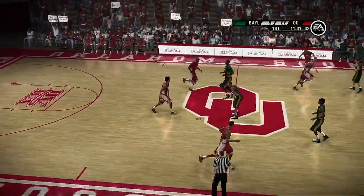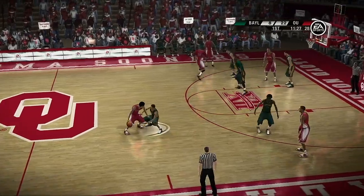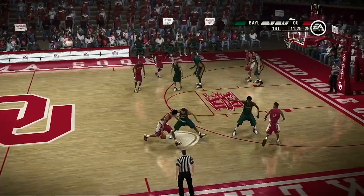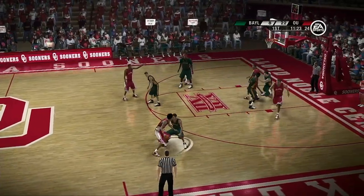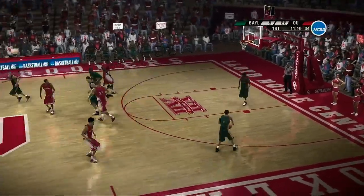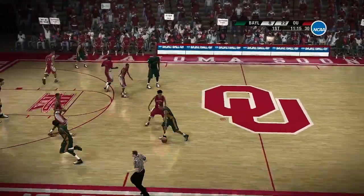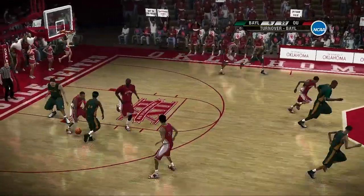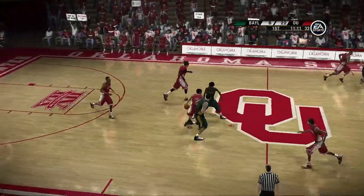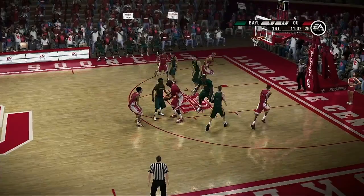I know he's trying to catch fire, Brad, but it's just not there. Bucket. Can't get the shot to go. Well, that's good defense. A steal on the inside. Oh, what a way to force the turnover. Great anticipation by the post player.